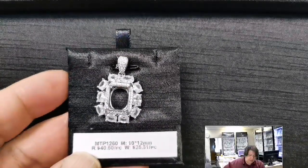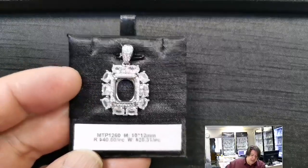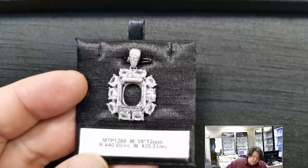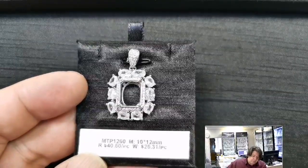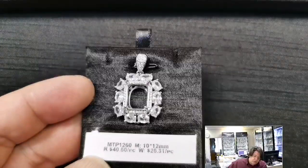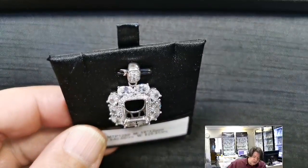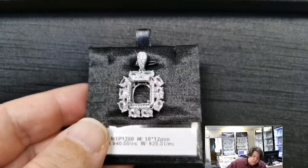Gorgeous, gorgeous pendant. Here's another one that I just love. I just love big stones. MTP 1260 for a 10 by 12 millimeter rectangular stone, baguette, emerald cut, whatever you want to call it. Probably beveled corners, again, always work better, I find. But pointy corners will definitely work in here. These have the notched prongs, right? With the notches inside them, so the corners of the points sit inside those little prongs.